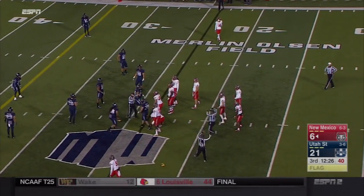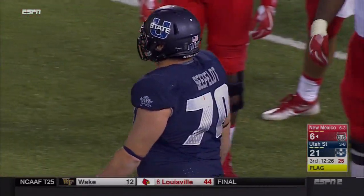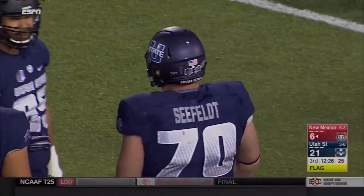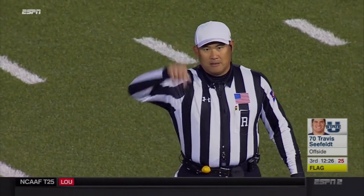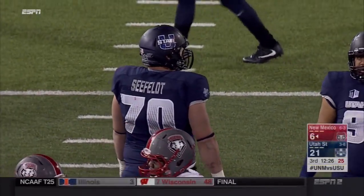Seefeld jumps. Yeah, he jumped hard, didn't he? Seefeld's one of those guys, though. He don't go half speed at nothing. Hey, it's senior night. It's his last home game. Offside, defense number 70. Unabated to the quarterback. 5-yard penalty. First down.